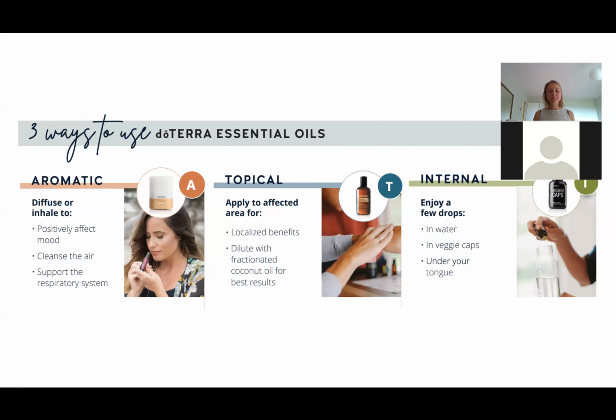So internally, there's this blend called Smart and Sassy that is peppermint, ginger, cinnamon, lemon, and grapefruit. So good for metabolism. It just makes me feel so awake and ready for the day when I use it. I'll put spearmint in my water. I love the taste. It's really for flavoring, but also if I think I'm getting sick, I'll put On Guard in my water and sip it.